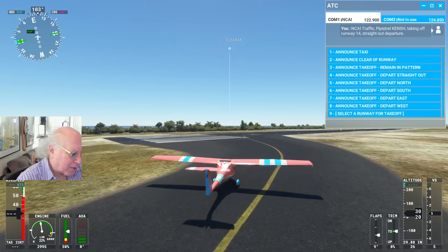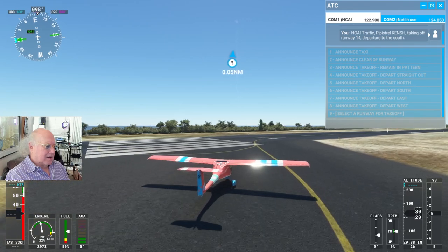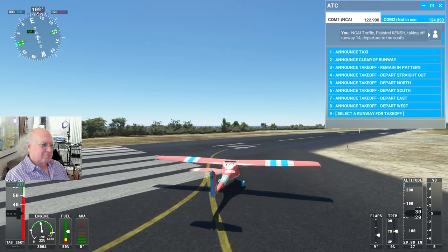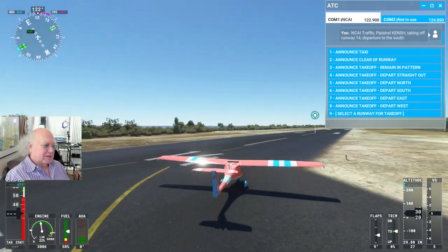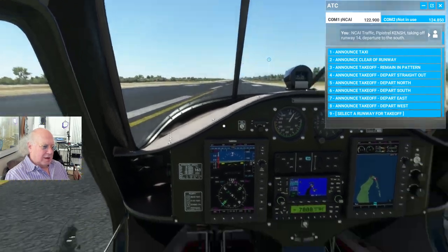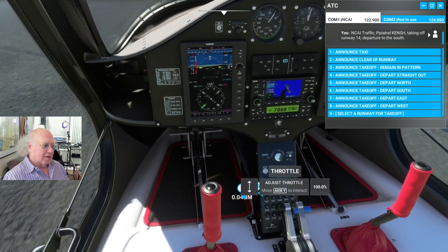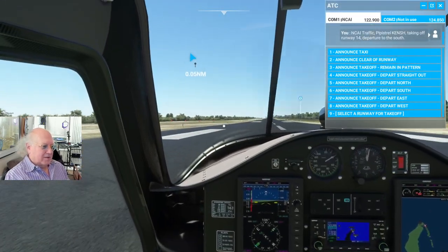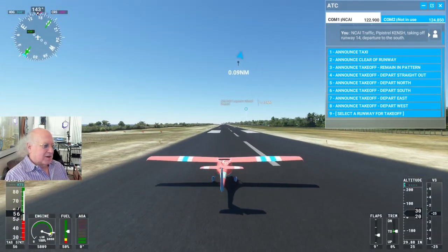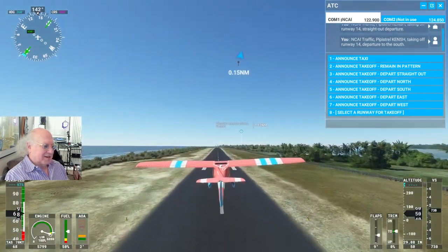All right, I guess we're going to be departing south. November Charlie Alpha India traffic Pipistrel Kilo Echo November Sierra Hotel taking off runway 14 departure to the south. But they're just going to fly around. Alright, let's get off the ground here. What we're going to do is slowly push the throttle to the limit. See what that does. Pretty stable. Doesn't want to go in front of itself. Okay, 60 knots. Want to take off speed there.